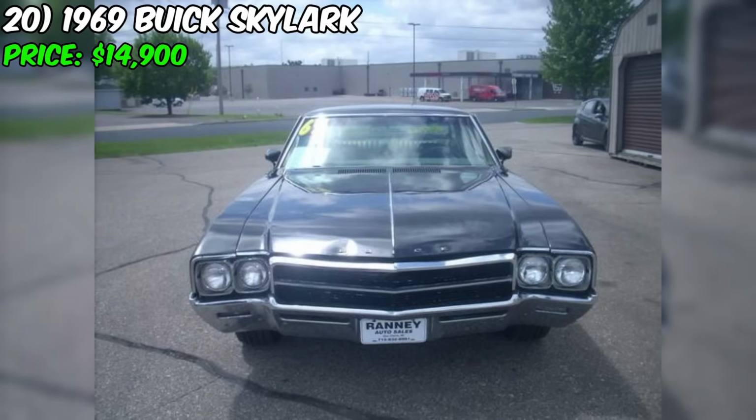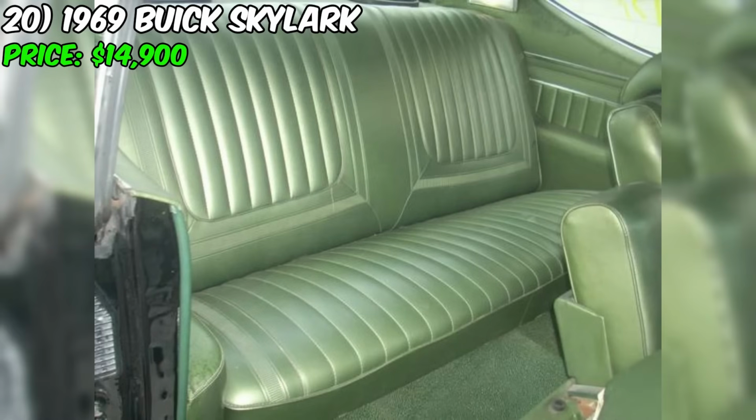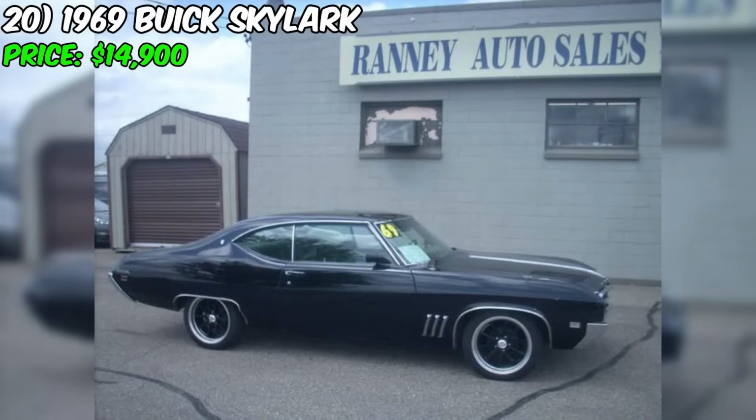Sure, it may need a little bit of work here and there, but that's all part of the fun of owning a vintage ride. Imagine yourself behind the wheel of this beauty, cruising down the highway with the windows down and the engine roaring. The sleek black paint job and aggressive stance are sure to turn heads wherever you go, and the powerful V8 engine will provide plenty of thrills along the way.